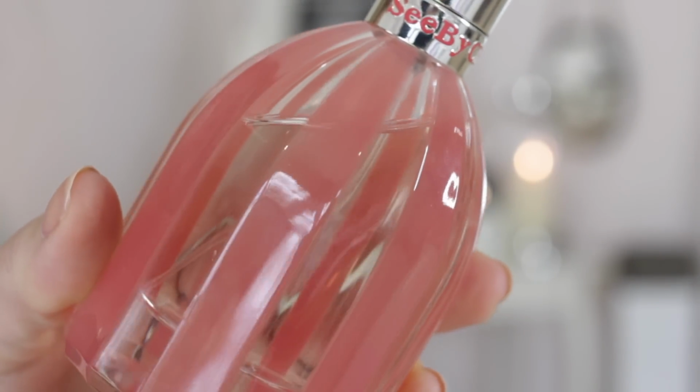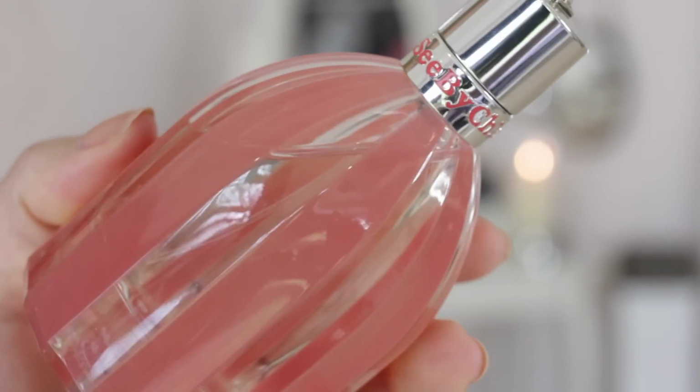I got the original of this, and I absolutely love it. Tried it out, I was like, oh, that's really nice. When you first spray it, it smells really fresh, and it has a kind of fruity element to it. It's almost like a sharp, fruity scent. Really liked it. And then discovered that it is so sickly. I've tried to wear it a few times and it just makes me feel a bit sick. It's a bit too much for me.